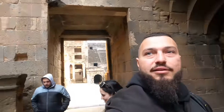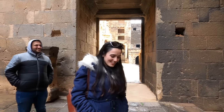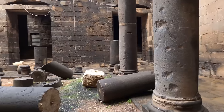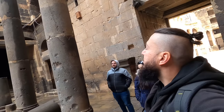So, guys, if you are considering coming to Syria, get your guide. It's super safe, it's super easy to get around, the roads are perfect, and you get lovely people like this. Here's my driver, here's my guide. So it costs you a little bit, but of course you get to experience the beautiful country and historical sites as well. So what are these columns we are looking at?